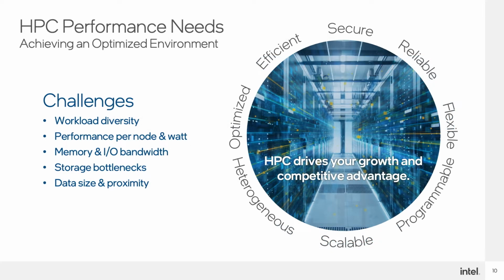Let's take a closer look at what we mean by HPC. That is, what organizations like yours have to think about when building and strengthening their HPC environment. Clearly, there's a lot more to performance than just one piece of technology like a chipset or a software tool or an accelerator. A performant HPC environment stands on multiple pillars, not just one or two. These pillars need to be strong on their own and strong as they interoperate together. At Intel, we have taken a lot of resource and time to optimize for each of these pillars.